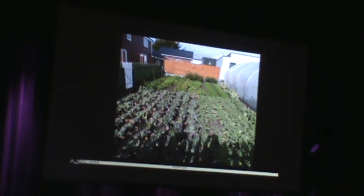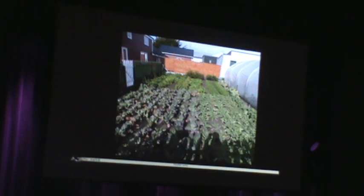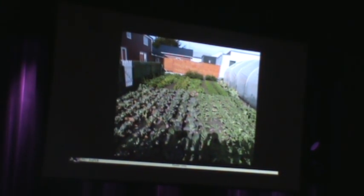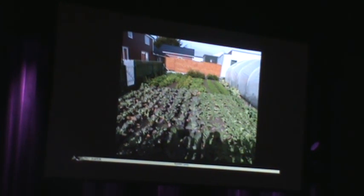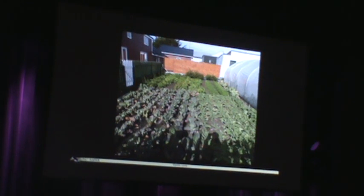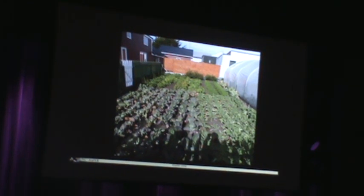Particularly the older generations are continuing to garden, though, taking advantage of the long day length in the summer and use part of their yard as a veggie garden. Some of them even put in these polytunnels, little, you know, plastic greenhouses.